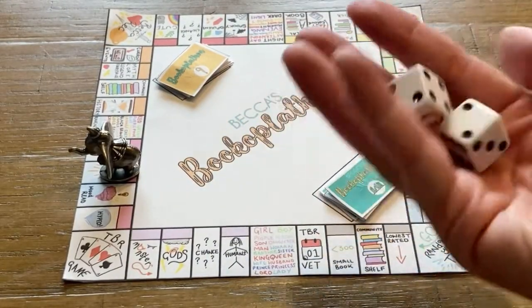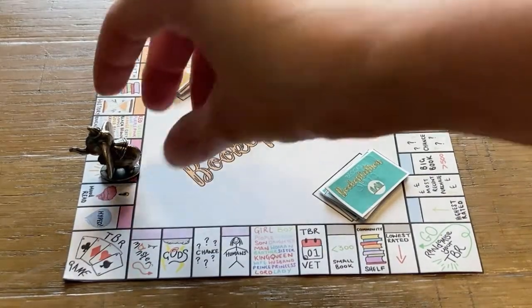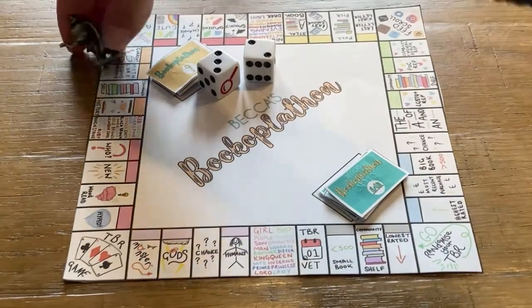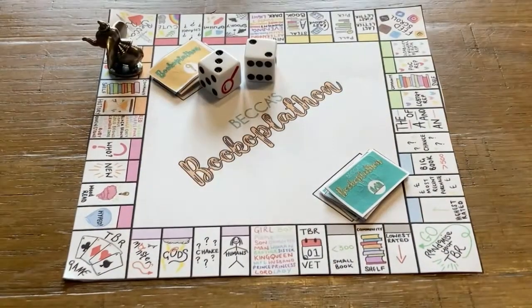Roll number 3. 5. Mythology, folklore, legend, fairy tale. So I did have a little scout back at an old video of Jean's from Jean's Bookish Thoughts. I'll link her below. And one came up that I'd never heard of, which was House of Names by Colm Toibin.